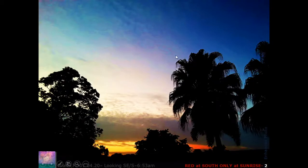So what's going on here? Hard to say. Here's another red at south only at sunrise view. And then here we go. You can see it a little more in my exaggerated enhancement of where this bigger red-pink sphere or spherical-like object is hiding behind a host of different things. So cloud activity, atmospheric disturbance, you name it.